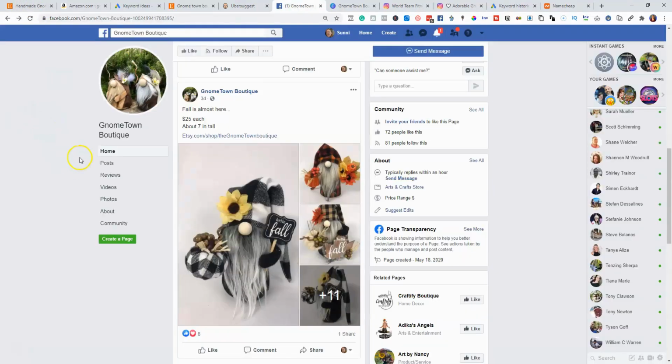If you want to drive more engagement over on your Facebook page, you're going to want to write a little bit more of a paragraph about what's going on.